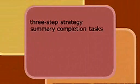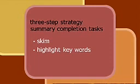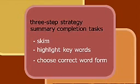Well done! If you practice your listening skills and strategies, you will be better prepared for the IELTS listening test. Always remember our 3-step strategy for summary completion tasks. Skim the summary to get a general understanding. Remember, a summary is a short presentation of what you hear. While skimming, highlight the keywords in the sentences. Choose the correct word form, noun, adjective, verb, adverb, that's needed. Remember, look before and after the blank space.